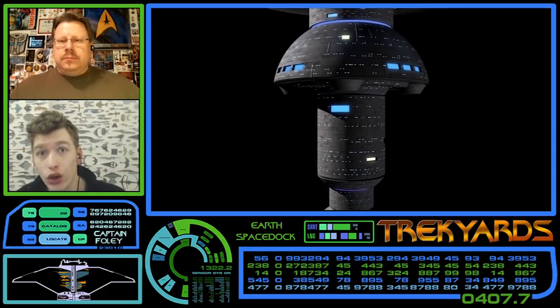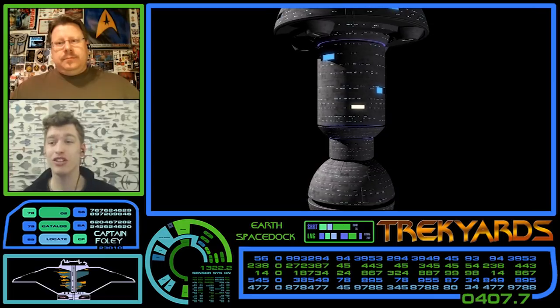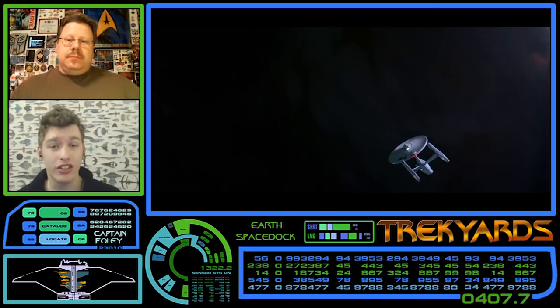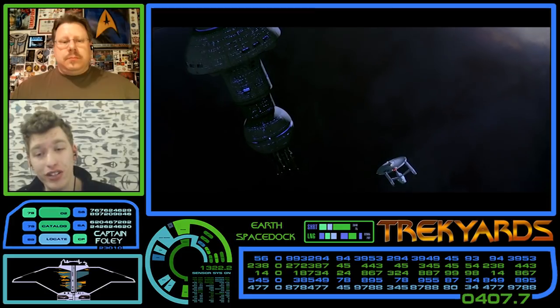This station, or complex, is really, truly impressive size-wise, having a diameter of approximately 3.8 kilometers and a height of 5.5 kilometers. This station would truly be an amazing thing to see. Now, these sizes are as it appears in Star Trek 3: The Search for Spock, and are based on the original size chart for that film.